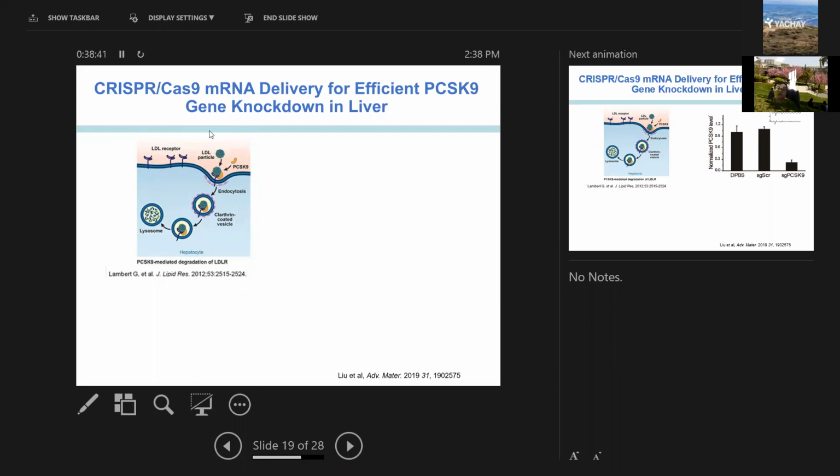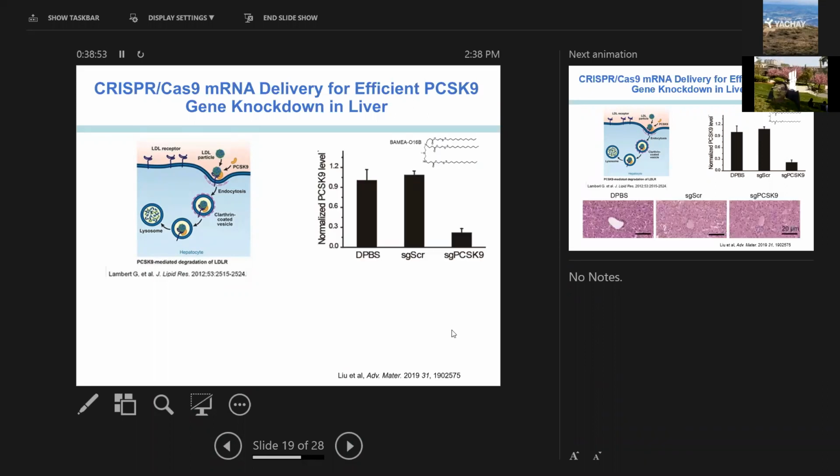And what we showed is we actually delivered the CRISPR-Cas9 enzyme mRNA, together with the guide RNA that targets PCSK9. In this paper we identified a synthetic lipid that can actually deliver the guide RNA and the mRNA into the liver and knock PCSK9 down to like 20%. So this is very, very effective in terms of gene silencing using the CRISPR-based approach.